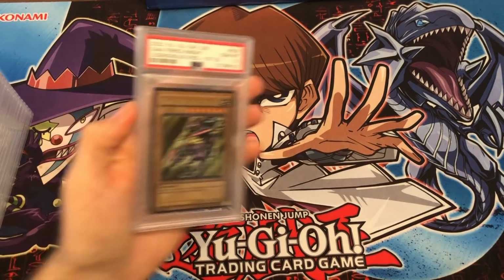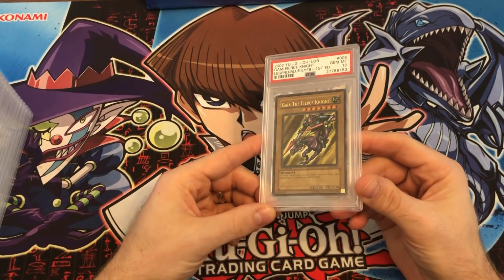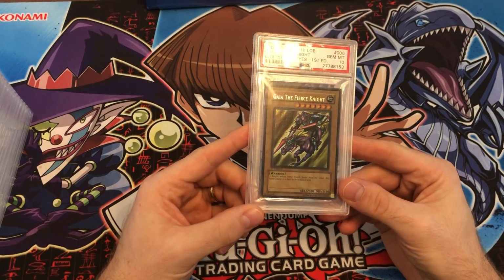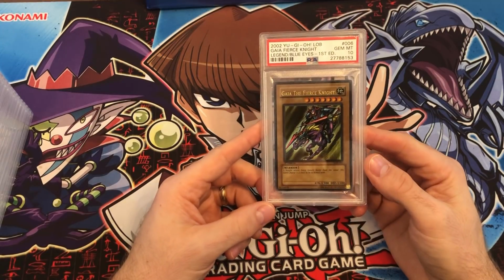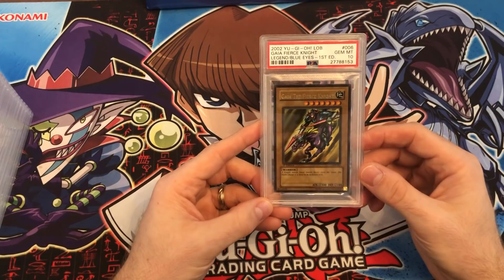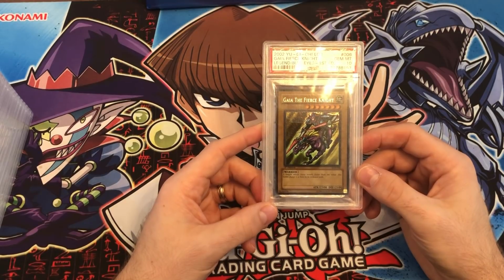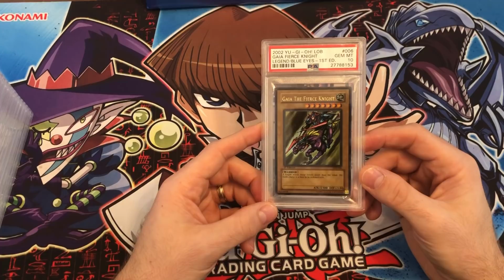Moving on to number 17, we have Guy the Fierce Knight, and this is a wavy version. I will try to capture the waviness. There we go. You can kind of see it there. So this is the wavy version, and the wavy versions are definitely more rare, especially when it comes to Guy the Fierce Knight, than the glossy versions. You see a lot more glossies out there, especially in PSA 10. So a wavy first edition Guy the Fierce Knight, it's worth about $1,000.